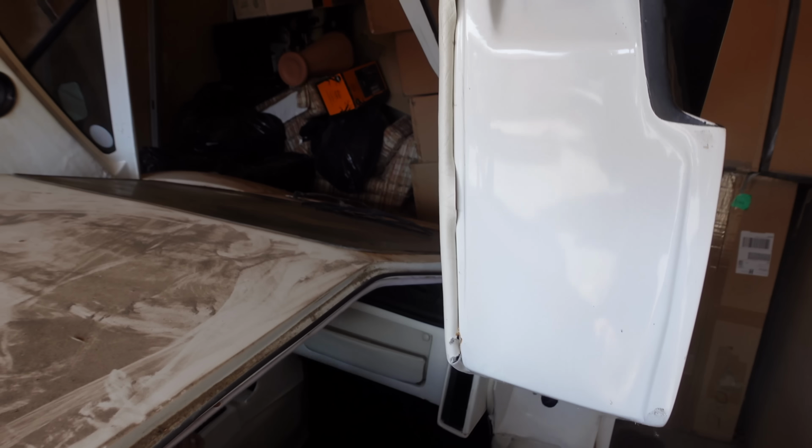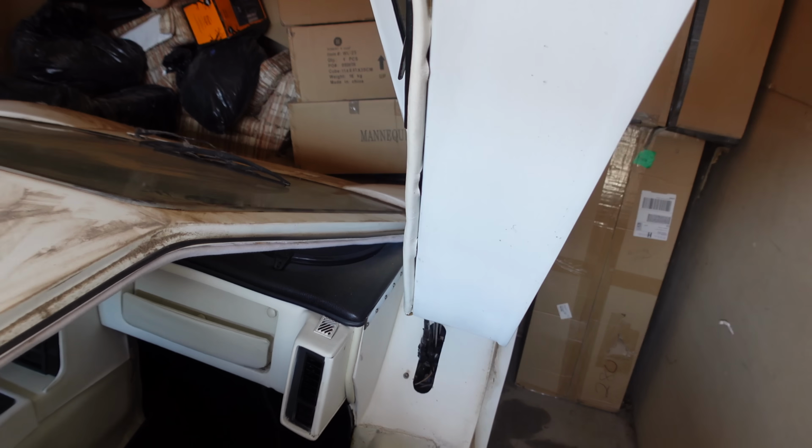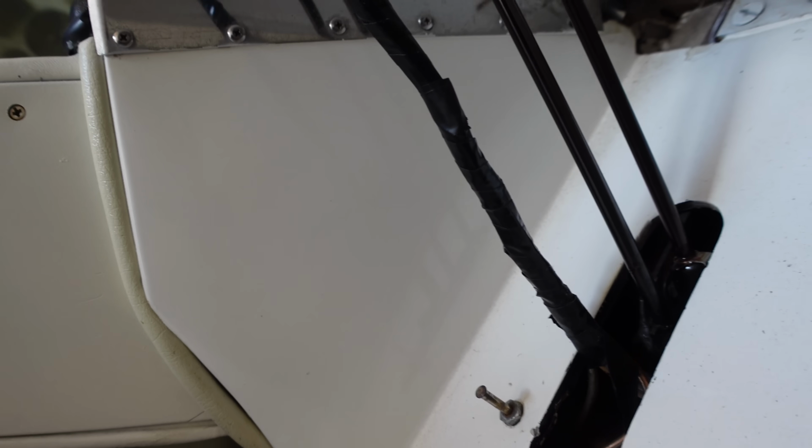Look at that. I'm glad you're skinny, man. I wouldn't have been able to fit in there. Two hood struts in there to get these things out.